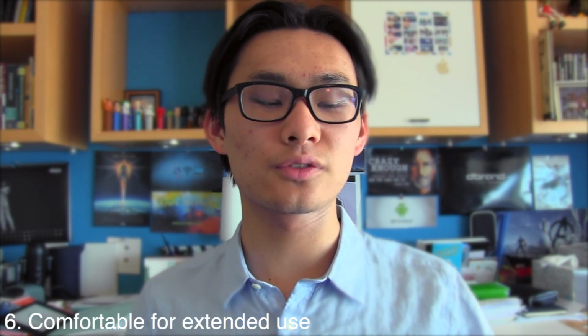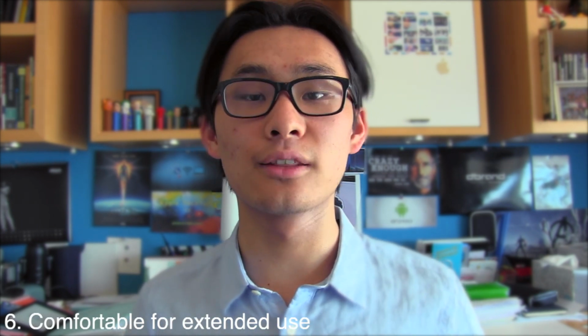And number 6, the sixth feature of the Beats X that I really love is that it's comfortable enough to wear all day, and it looks pretty good.